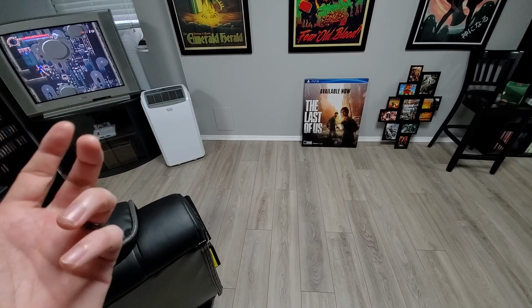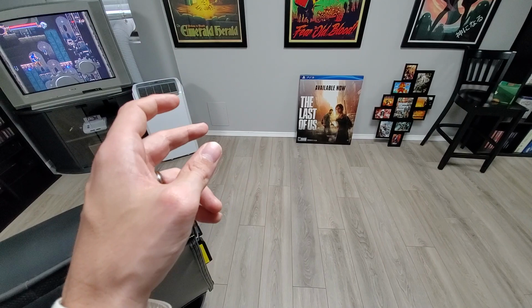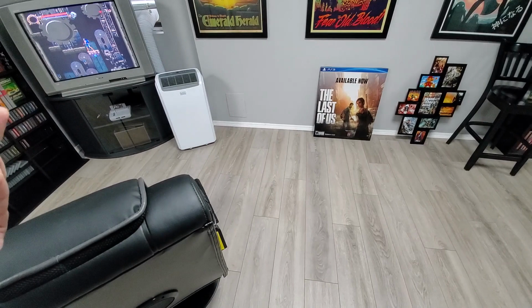If I want to use the N64, I have to press number one on this box, number two on this box, number three on this box. And I was always having issues where something would come unplugged or somebody would mess with something, or worse yet, my daughter would crawl behind it.